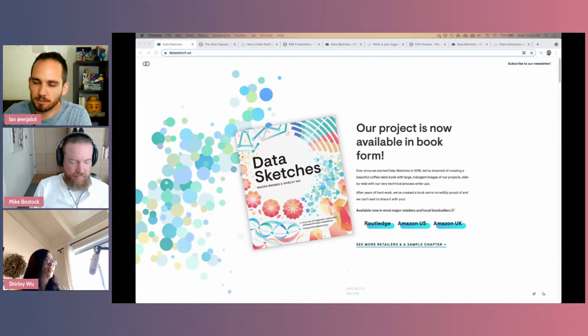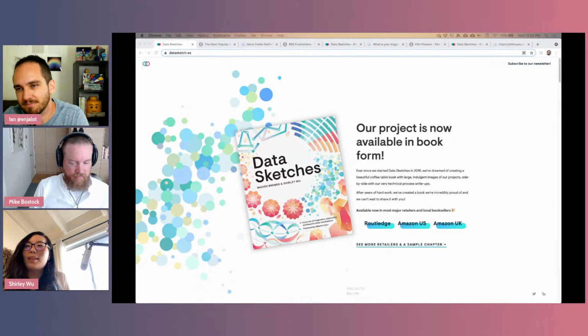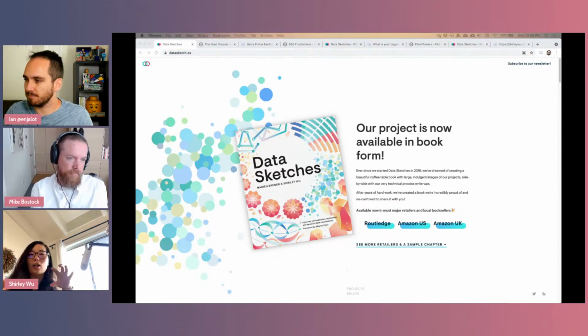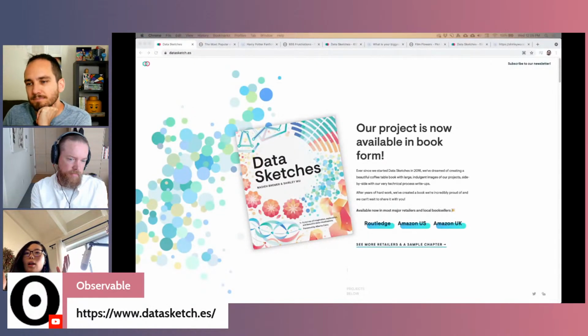Shirley, do you want to say a few words about the book and the project in general? Yeah, so it is 24 projects with 12 topics. Nadieh and I chose 12 different topics, and we each decided on our own angles for each of them. We collected our own data, sketched our own designs, and then implemented it with code, all with D3 and other libraries on top of that. And then we wrote about the whole process.